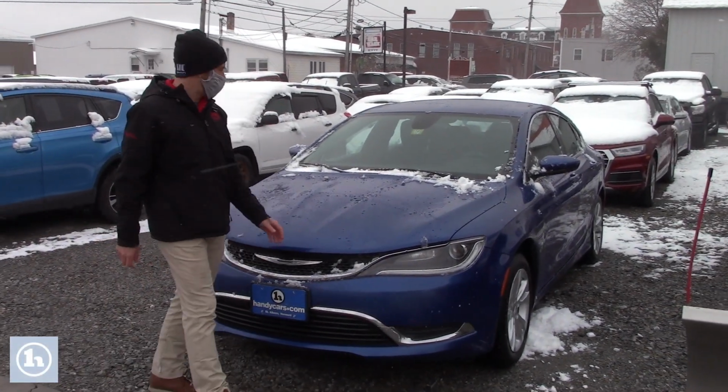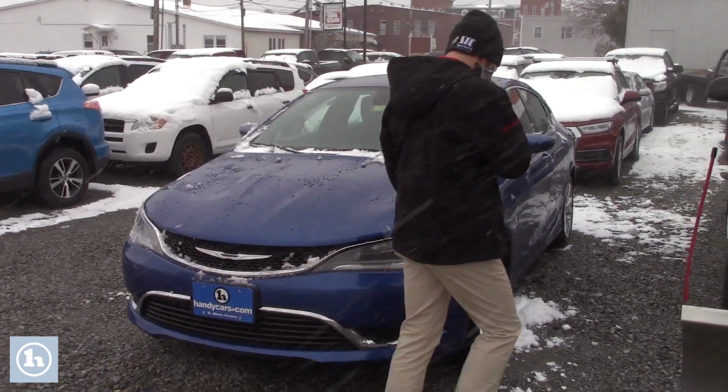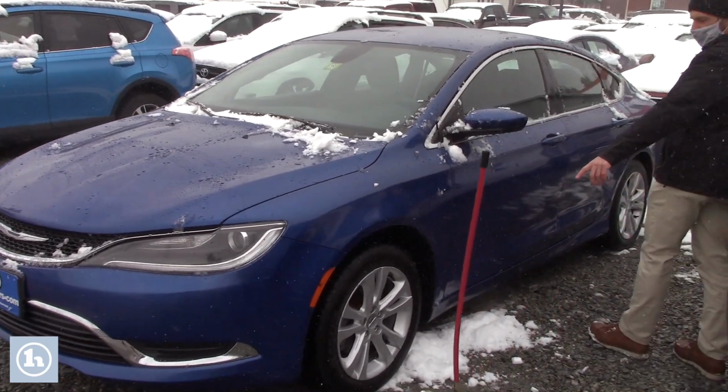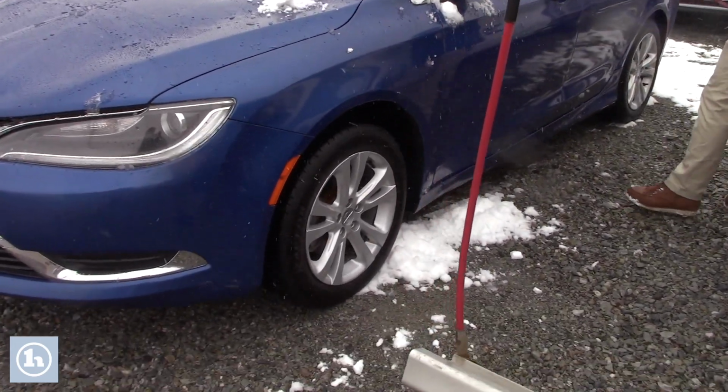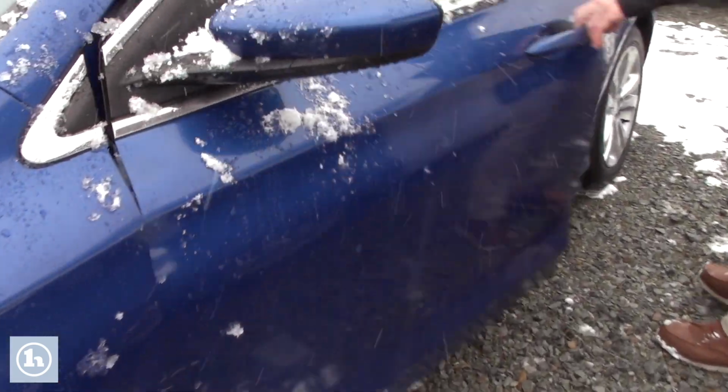Today we're looking at this Chrysler 200 for you here. It's a pearl coat blue. As you can see, it's got your nice 5-spoke hubcap rims on there. You got a nice spacious trunk in this thing, actually. I'll show you that.